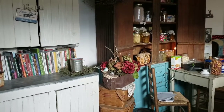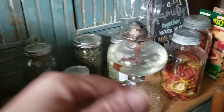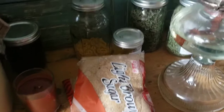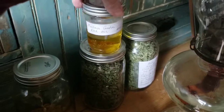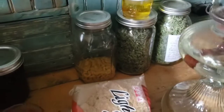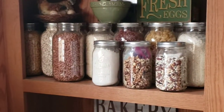And here I've got another cupboard that I'm working on. I've got our dehydrated tomatoes in here. I've got extra brown sugar to put away. We've got our peppermint tea and our mullein tea leaves. The mullein oil for earaches. That's just some macaroni pasta. And so here's another little area over here.